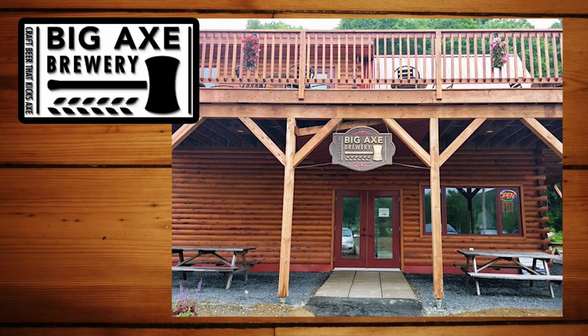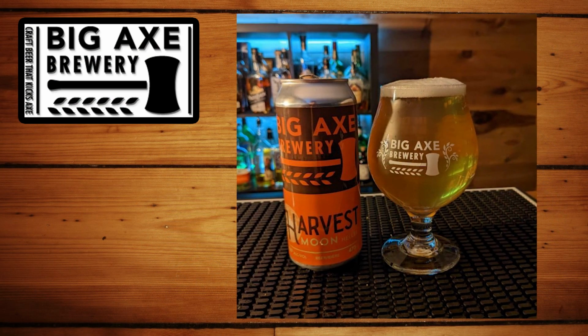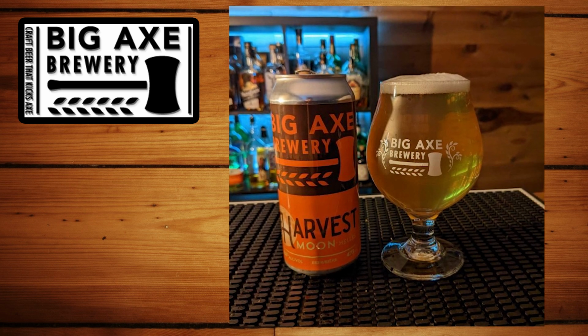All right, guys, so before we get to all those pickups from my Xbox collection, it's a very fantastic craft brew here. This is from Big Axe Brewery in Nackawic, New Brunswick. It is a Harvest Moon Helles Blonde, 4.8%.